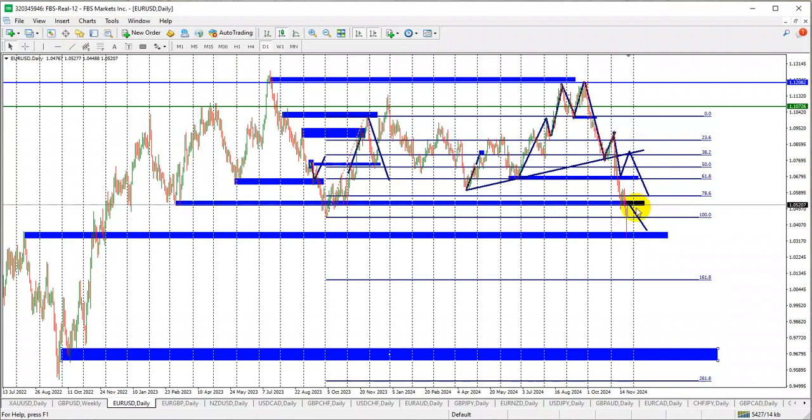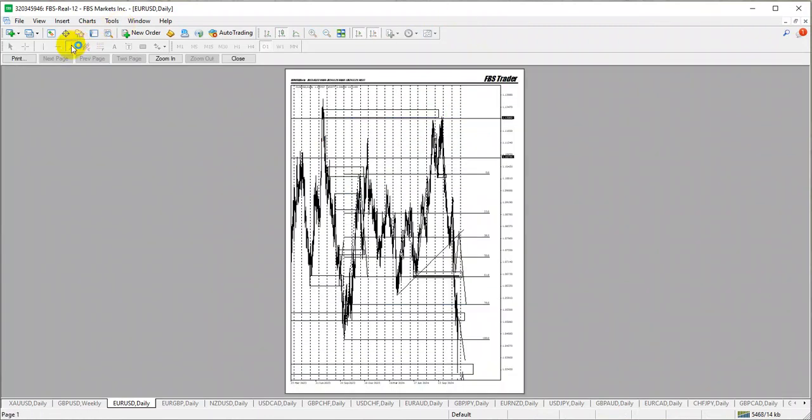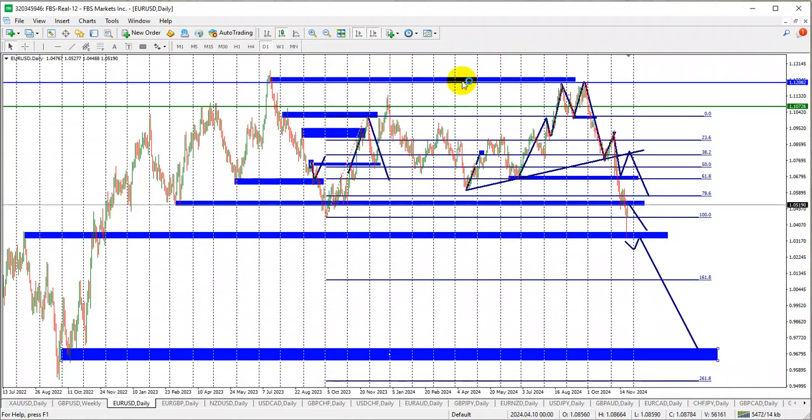So you could actually just do a little and break this zone, and then look at the next place. If here is broken and then retested, then we could see price go to this point. Now what I expect to see is price at this point maybe retest this zone as a support, and then we could see price now move up.